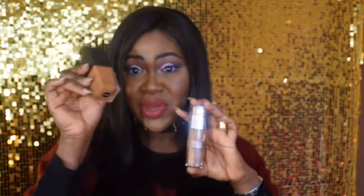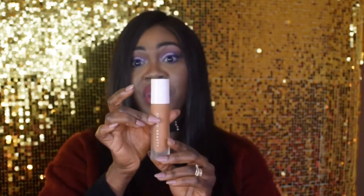It's quite fluid, and it blends really nicely. It takes very short time to just blend it around your face. I just love it, and it does last all day as well. This one goes for like $9.99, while this one is $7.99. So this is in the shade Cappuccino. My favorite high-end foundation is the Fenty Beauty Pro Filter Foundation.